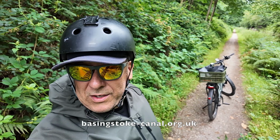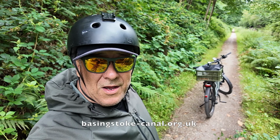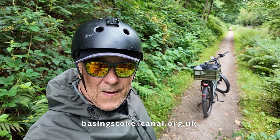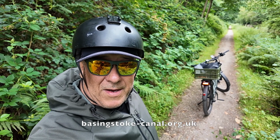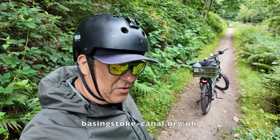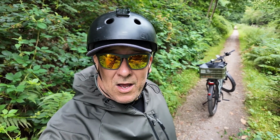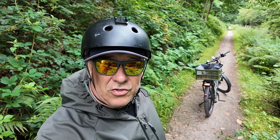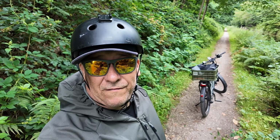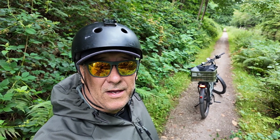And if you enjoy these footpaths as much as I do, I cycle along here regularly, please make a donation to the Basingstoke Canal Society. They will put those funds to good use to buy equipment for the maintenance of the footpaths and the canal, and for other good uses. So do support the Basingstoke Canal Society. I'm a huge fan of them, and I want to thank them on behalf of residents for everything they do.